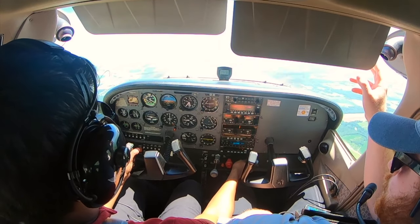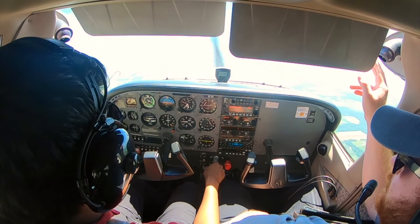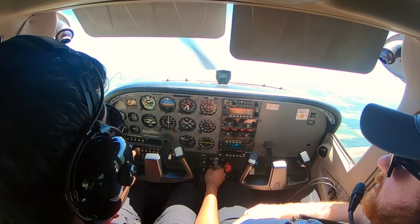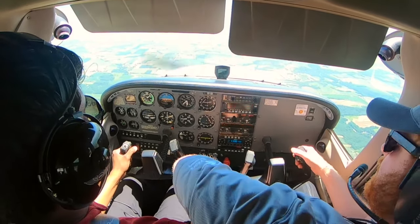Below 110. Below 85, full flaps. Yep. So you're below 85. What do you do when you're below 85? Why are we still holding the nose up? Gotta lower the nose and pitch for 65, right? We're not doing that. Recover?